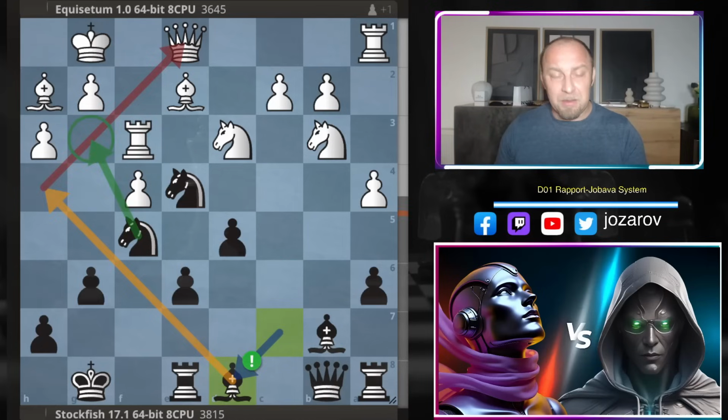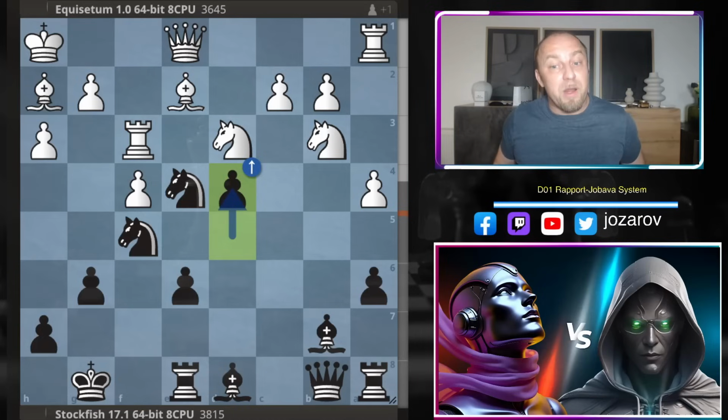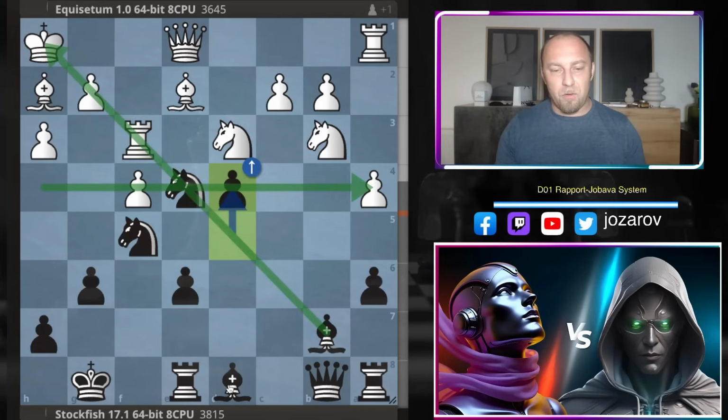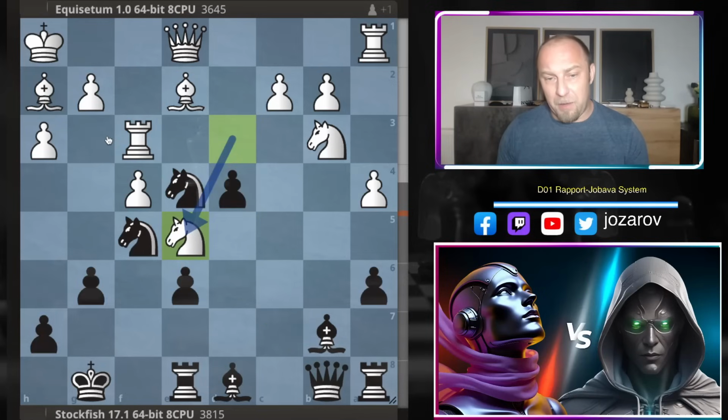So after bishop to d8, Equisetum goes out of the potential dark square attack by the queen, and now Stockfish continues with the beautiful d4, and now Stockfish has the initiative. Stockfish suddenly has expanded in the center of the board, has again the beautiful coordination of the pieces. Bishop to h4 is probably coming in the next couple of moves. The queen, although a little bit misplaced on b8, still has the flexibility to attack some diagonals, so it becomes really a nice formation by the fish. So here knight to e4, e5 by Equisetum.